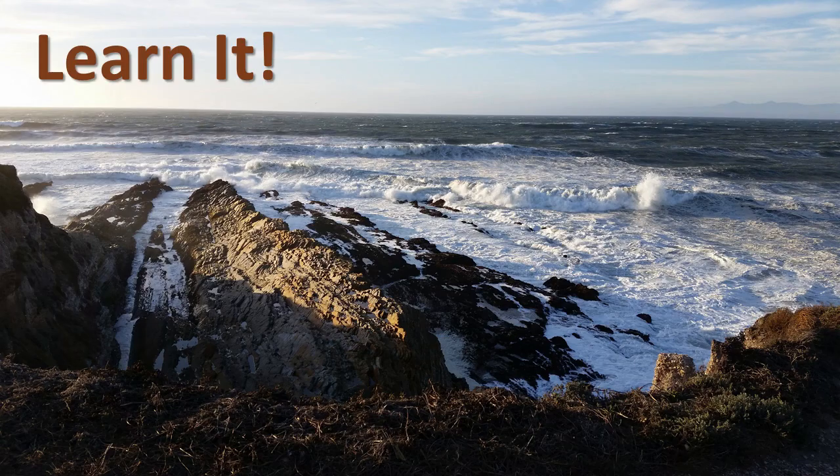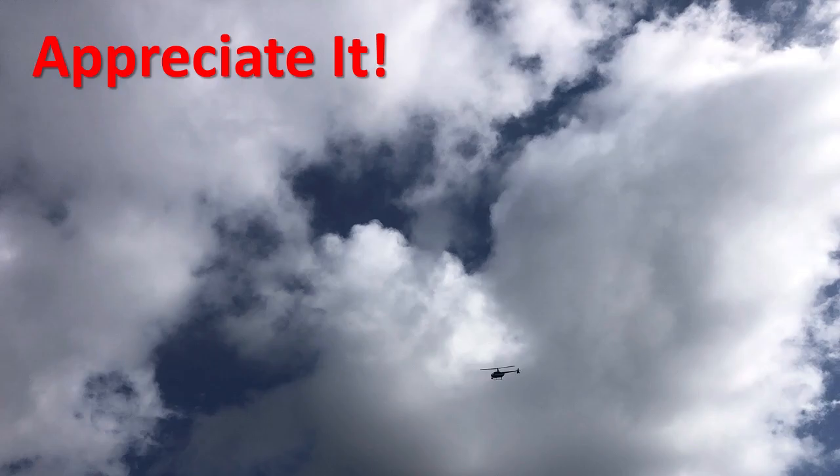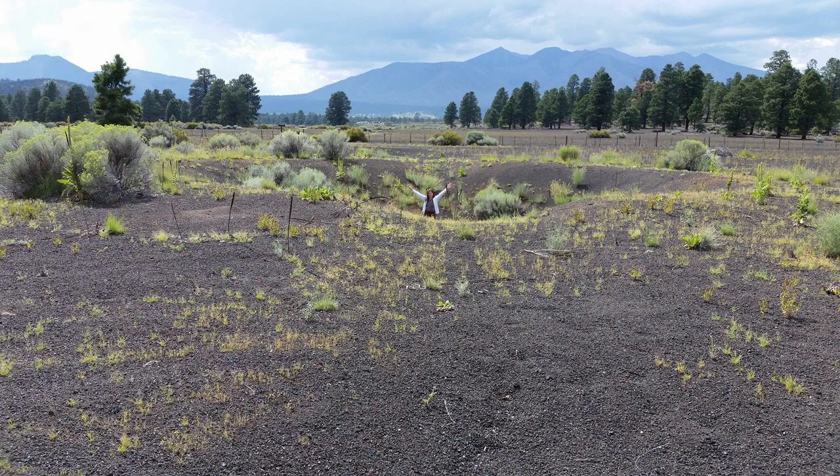And this is not located in the national park area, but south of there. We parked near a dump and hiked about a half a mile to reach this spot.